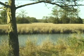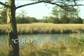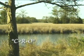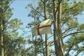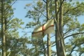In fact, the only sign of the colonists were the letters C-R-O, carved in a tree. These letters may have been a reference to Croatoan Island to the south. But to this day, the fate of the Roanoke colonists of North Carolina remains a great mystery, and no trace of them has ever been found.